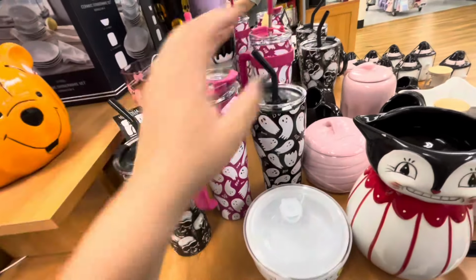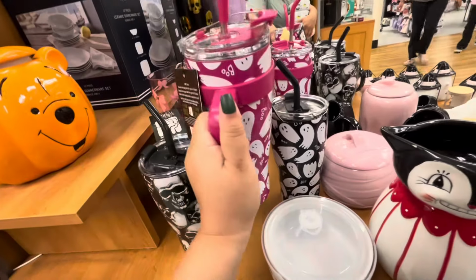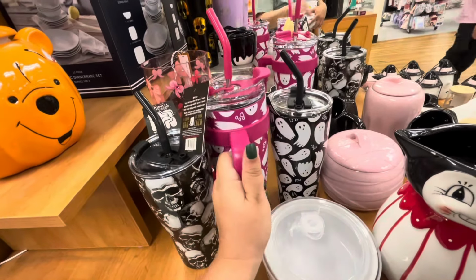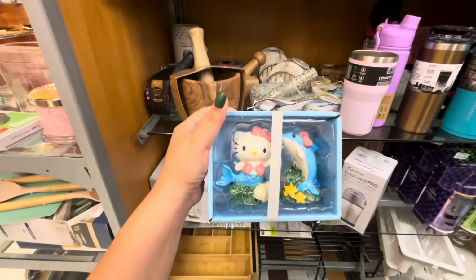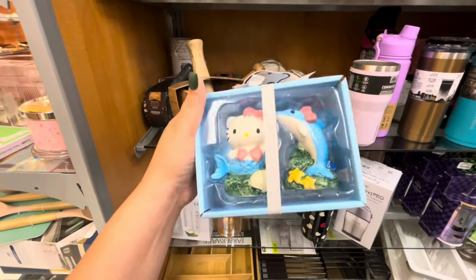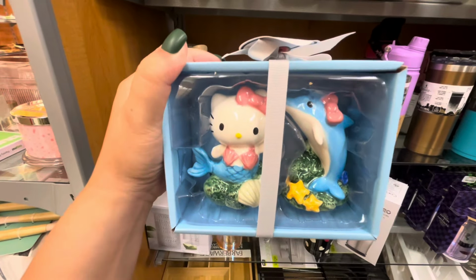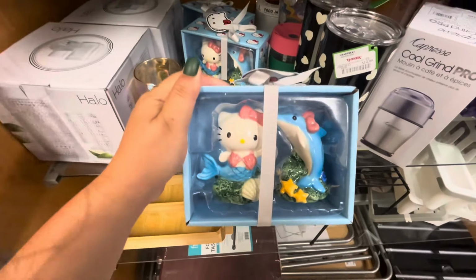And then they have the black ghosty tumbler. $12.99. They had these last year. And then look, this one's even bigger. $16.99. This one has a handle. Those are nice. Look at these. They have three of these. They are the Hello Kitty mermaid with dolphin salt and pepper shakers by Blue Sky. $12.99. They're cute for right now, you know, the summer. Even though we're all going crazy for Halloween.